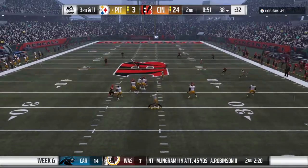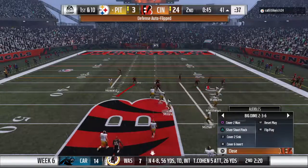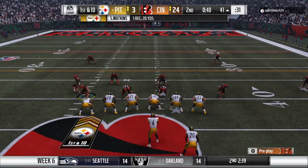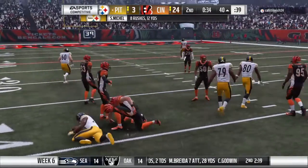From the gun, Mayfield. And this is caught by Watkins. And he'll have it past midfield almost to the 40 before being taken down. He's got his first catch here before halftime, and it goes for a 1st down. They'll turn to Michel as they go back to the ground. And he'll take this one down to about the 40.